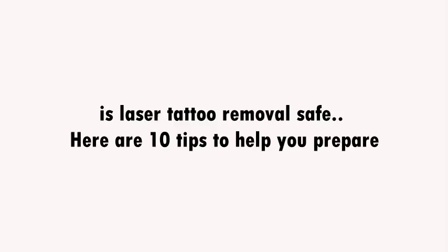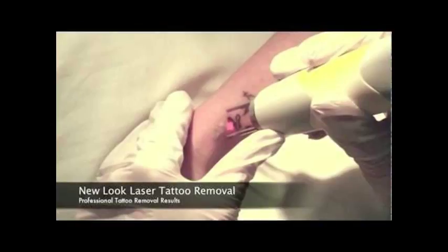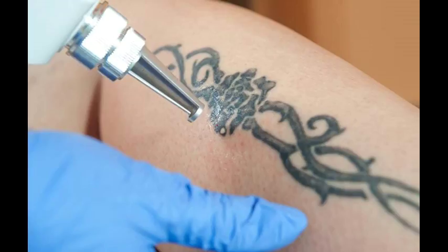Is laser tattoo removal safe? Here are 10 tips to help you prepare. If you're watching this, you're probably in the tattoo regret phase. Or maybe you just want to fade your tattoo for a cover-up. Here are the 10 tips from real self members and doctors to help you prepare.